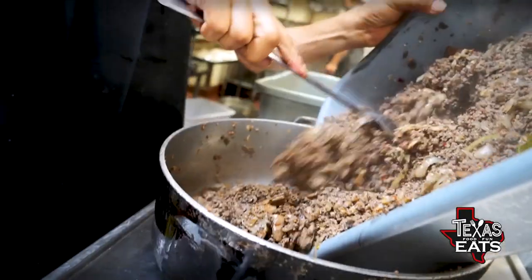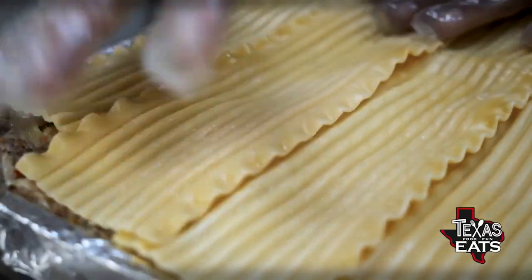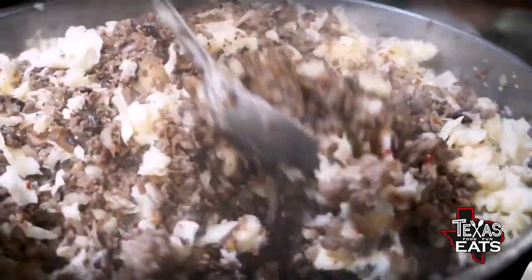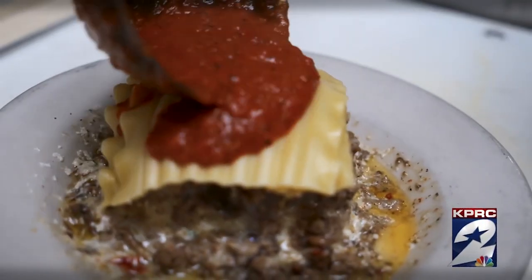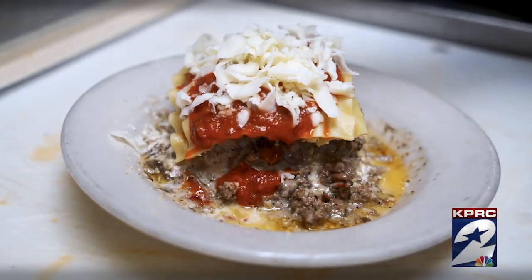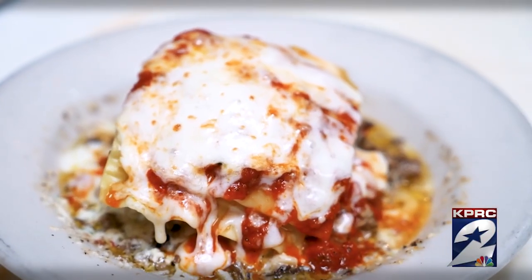Whoa. The lasagna is layered, stacked, made right here in-house. My goodness, it's so tender, it's cheesy, it's gooey. You have the ricotta, the mozzarella that's in there. You have some of the meat that's in there as well. And it's just loaded up. Every bite, you get a little bit of everything, and it is really good.